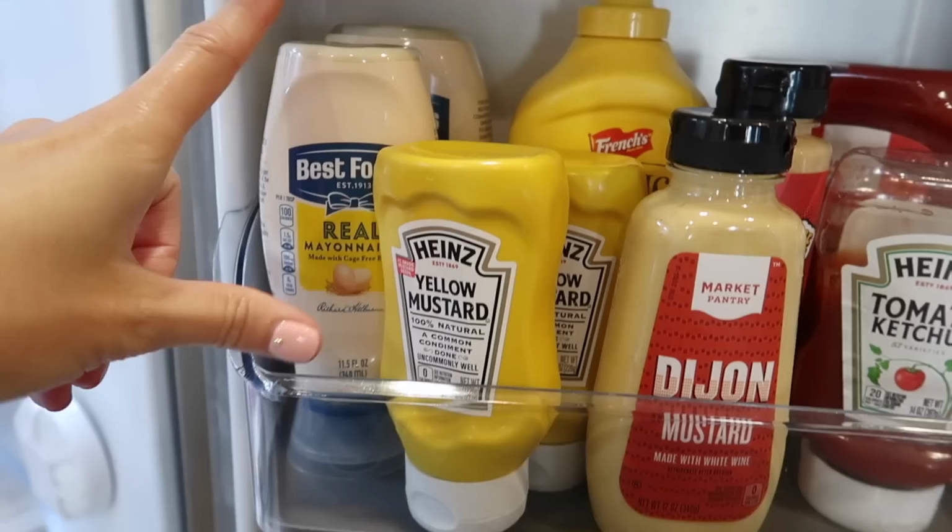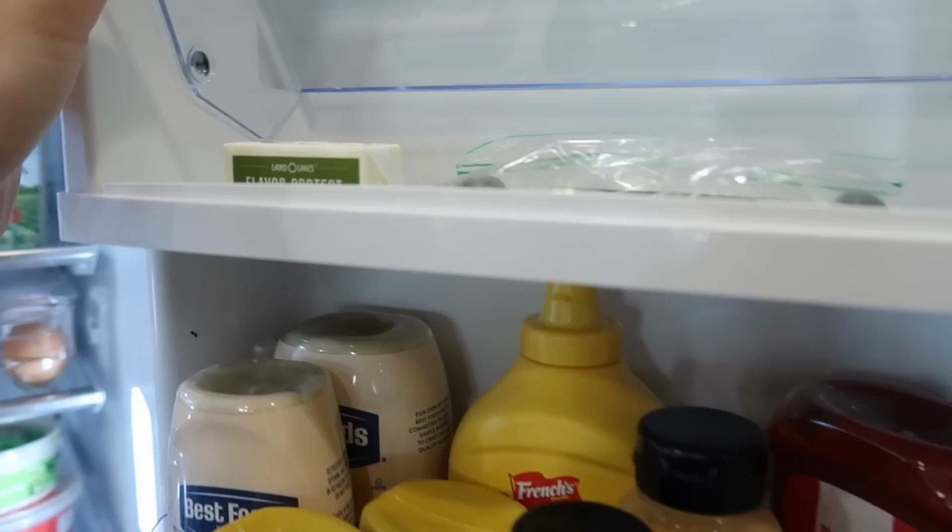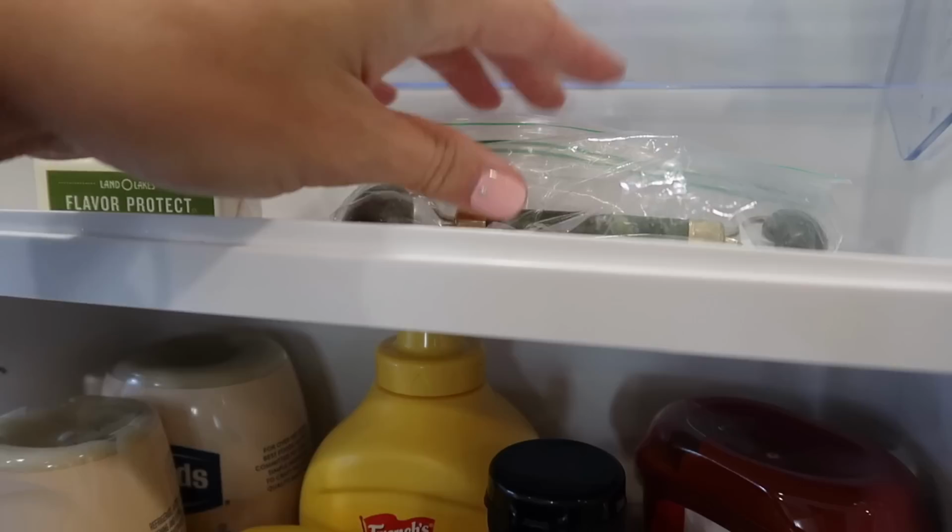So we got mayo, a few things of mustard, we even got Dijon. And then this is a Thousand Island spread for burgers and stuff. And then ketchups. Then here's where I usually keep my butter. As you can see, I'm down to one little tiny thing of butter. And then this is my face roller, my J roller, so that's in there in the bag.